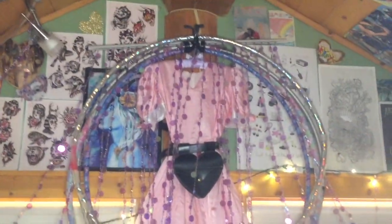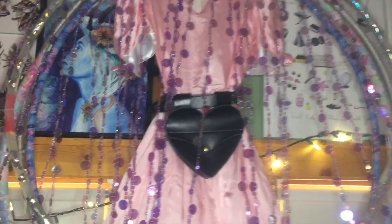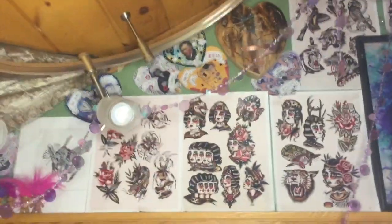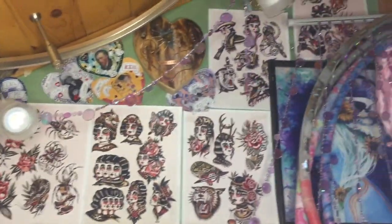I have this cool dress hanging up that I got at the thrift store, and it's like a cool princess dress, and I put a nice belt on it. It's hanging up behind my hoops, and I have more posters on the wall. A lot of these my boyfriend drew and made when he was in art school, and some of them are his flash tattoo pieces.